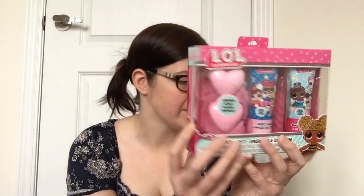She absolutely loves bath bombs and bubbles and stuff like that. She's getting into beauty slowly but surely. She loves wearing lip gloss and even putting blush and stuff on her cheeks. So I thought that this would be right up her alley. So I was excited to come across that.